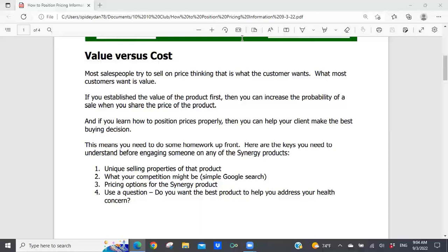You need to know what your competition might be, and if you're not sure, you can do a simple Google search to see what the competition is out there. What are their price points? Can you match their price points? I remember people saying how expensive ProArch-9 Plus is. Well, not really. When you look at other products that are out there, especially when you do the jumbo packet plus one, that's as cost effective as anything in the marketplace for nitric oxide therapy. And then you need to understand your pricing options from Synergy.